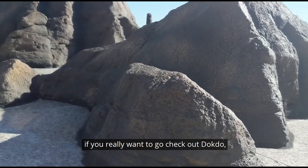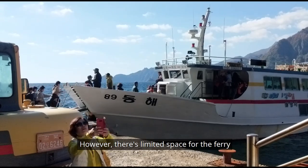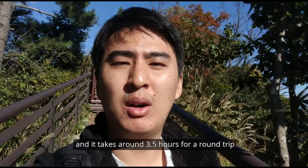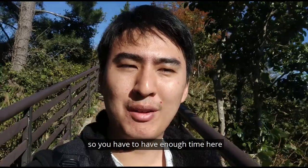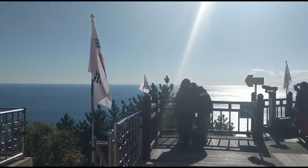If you really want to go and check out Dokdo, I'll recommend you to take the ferry. However, there's limited space for the ferry and it takes around 3.5 hours for a round trip. So you have to have enough time here, or you can just look at it from here.